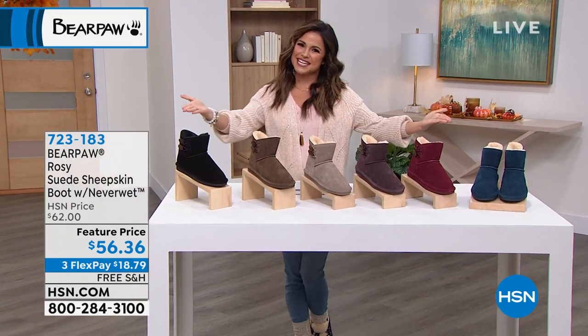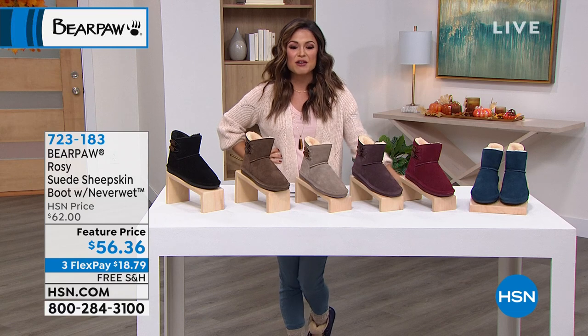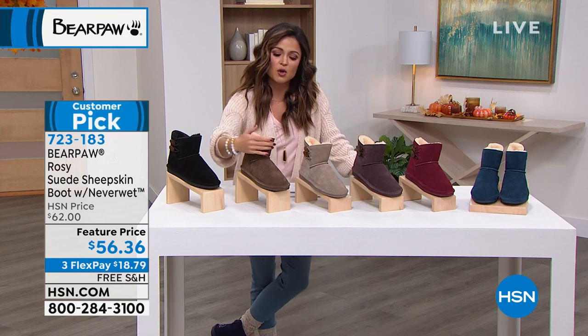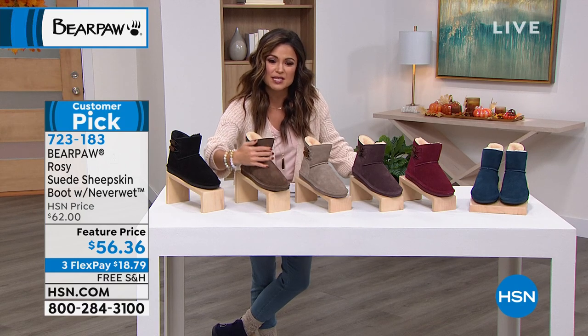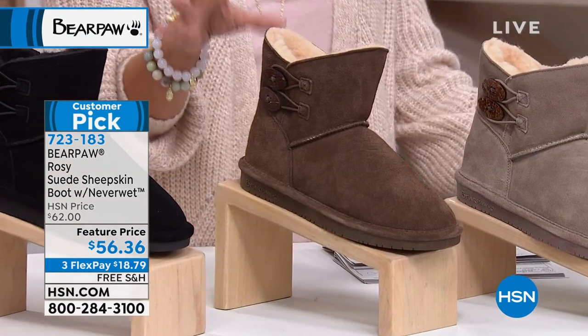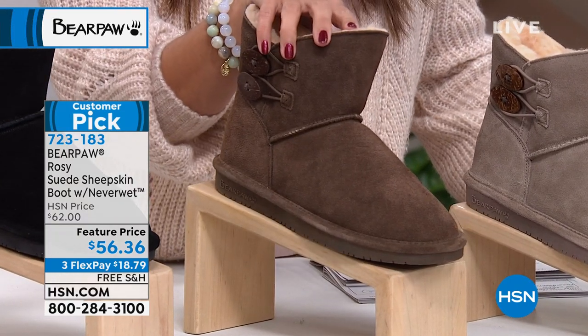This is Rosie. She is very well-loved, a huge customer pick already. And look at our feature price point we're doing today. Now, the thing about BEARPAW is these are all genuine cow suede on the outside, but they are completely water resistant. So think about snow and slush and ice and mud, even wine and coffee. You're gonna be covered in these.